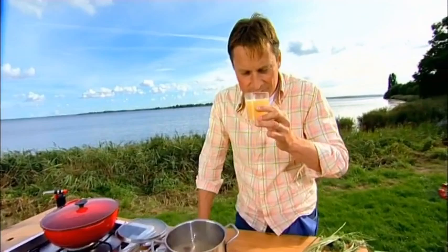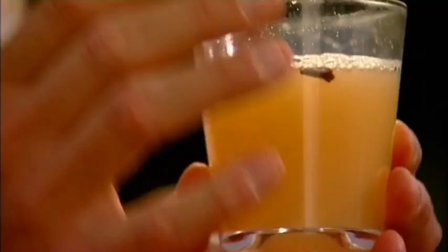Mmm. It's delicious. And you know what? The spices come out beautifully now. And when it is cold, the sweetness is less pronounced, and therefore it's wonderful served as an aperitif with ice cubes.